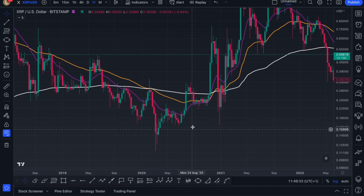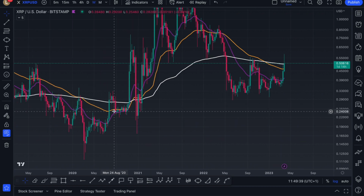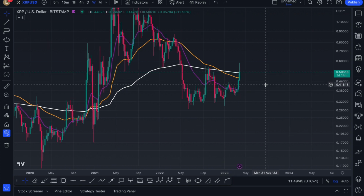Now we are actually going to be putting in lower lows. This is one top. This is a second top. We're going lower. And then we can see all we did was actually come back down to test these EMAs. So that's why I'm saying over here, I'm not too stressed out at the moment.